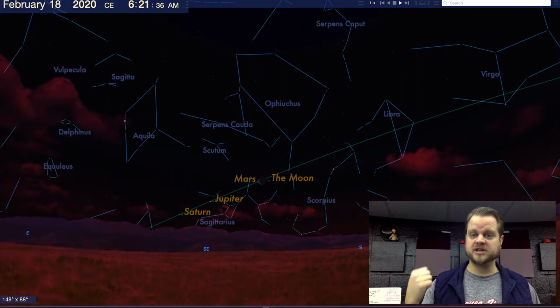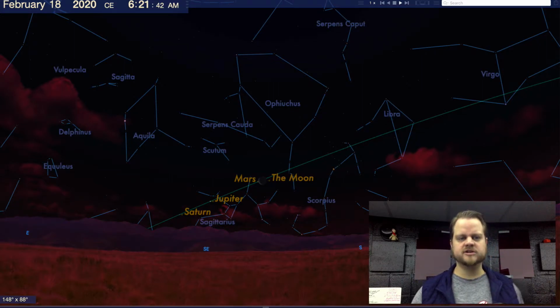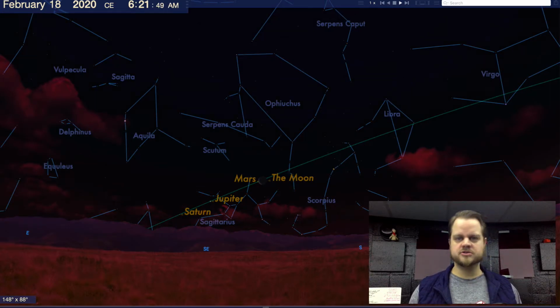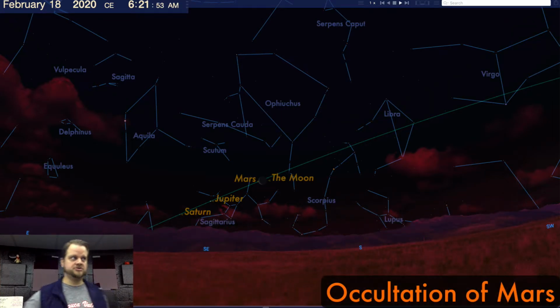Okay, so let's talk about the three events. We've got something on the 18th, we've got something on the 17th to the 20th, and then we've got the 26th to the 28th. So let's talk first about probably one of the coolest things, which is an occultation. On the 18th, the moon will occult Mars.